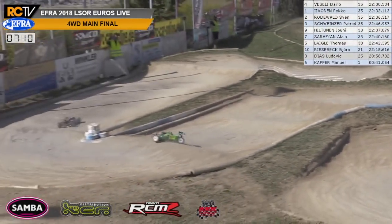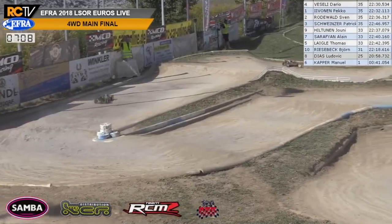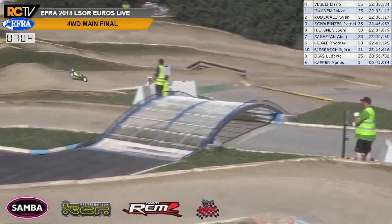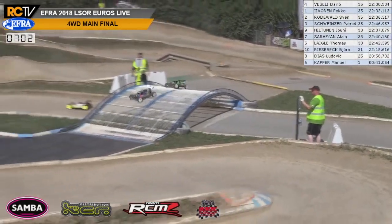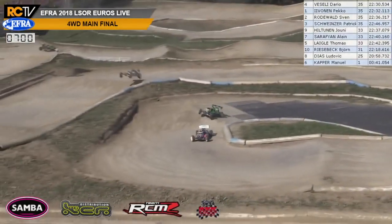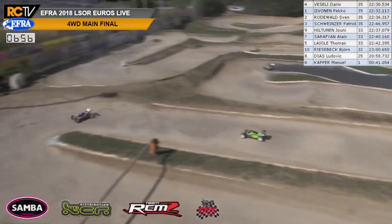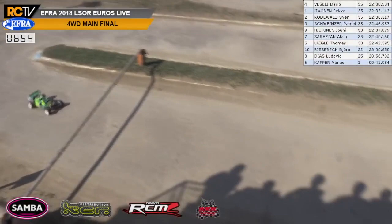There's Vasily again, just a little bit wide for the 2 shot there. But Vasily lost his drive there. So Vasily lost a huge drive, and will Evenen catch him up? Evenen right behind him now. Pekka made the most of just a tiny error by Vasily. Lost drive on the first part of the infield double, and now they're right nose to tail with just 6 minutes and 55 seconds to go.